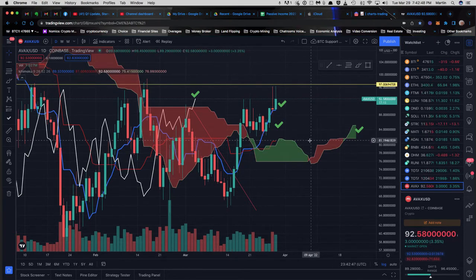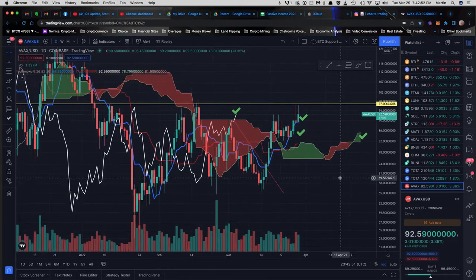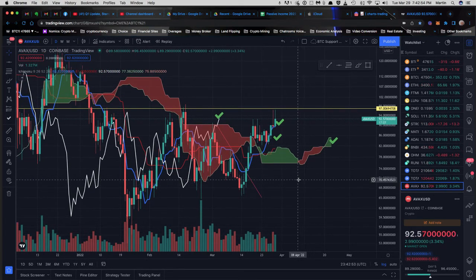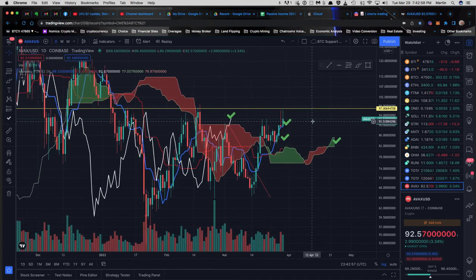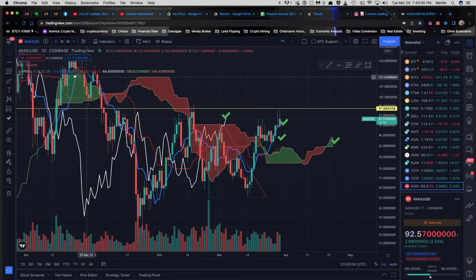We do have confirmation on all 4 points of the Ichimoku cloud. This is definitely a confirmed uptrend on Avax, okay? So we're definitely in for a confirmed uptrend. And normally, when you see a confirmed uptrend on the Ichimoku cloud, we're going to be in for a bit of a ride, a positive bullish ride.